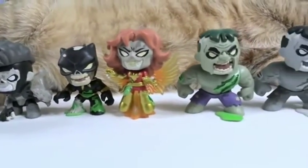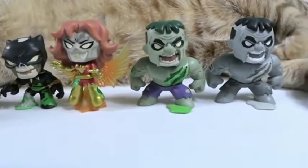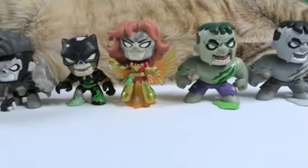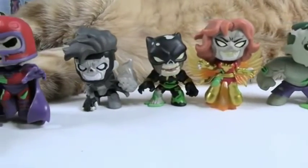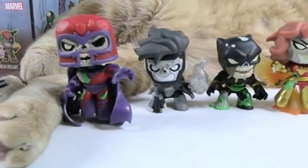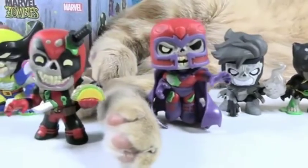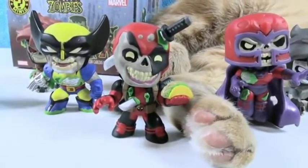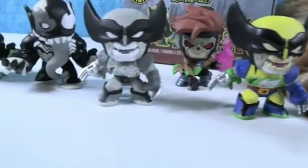Yes. Alright, Shannon, let's pick our favorite regular figure and our favorite chase figure. Okay. I am going to go with... My favorite regular is going to be Deadpool. Deadpool, favorite regular. Okay. Right there. Right. My favorite chase figure, I think I'm going to go with Wolverine in the grayscale version.